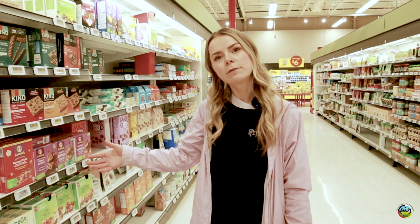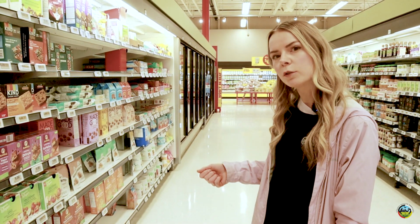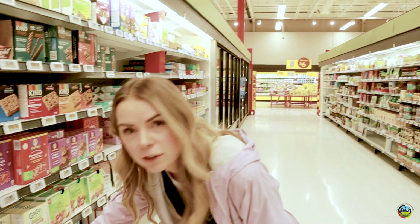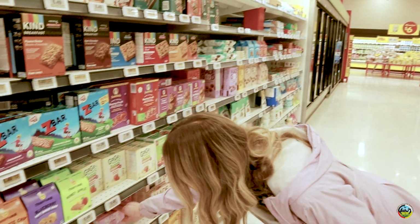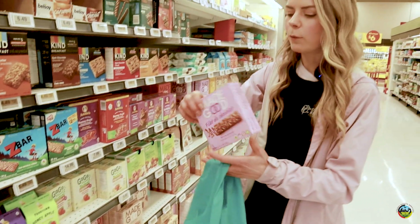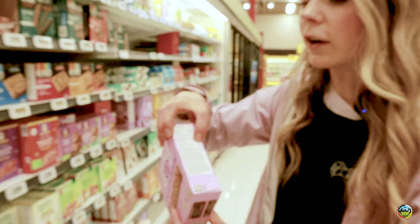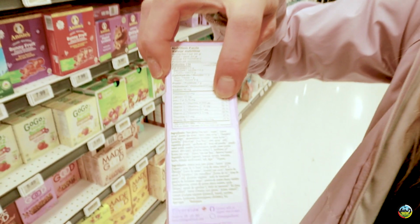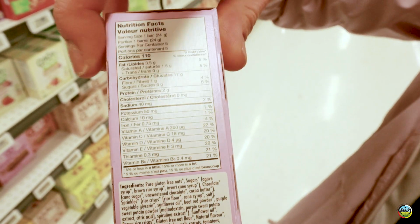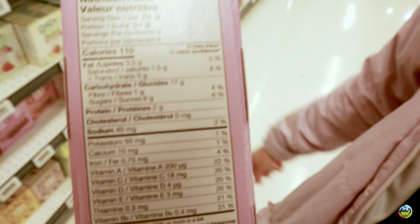So when I'm looking for granola bars, what I really like to do is make sure that I'm choosing a granola bar that is going to be low in added sugar. So these Made Good granola bars are a really great option for a family. They're only $3.49. And when we look at the label here, we can see that it's got a lot of added nutrients in there. So a lot of your vitamin A, your vitamin C, and even vitamin D for kids to have some good nutrition and a portable snack.